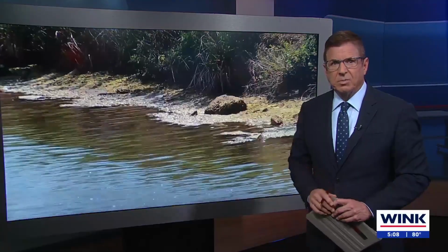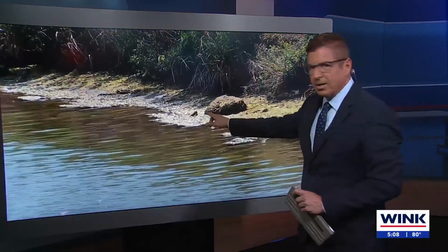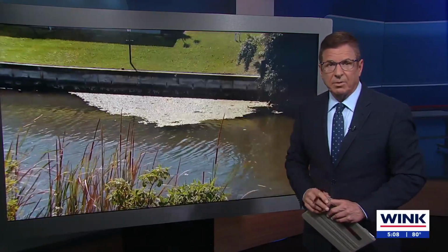Algae as thick as a green blanket. Not a pretty sight along the shore there. The health department put out an alert for this canal in Cape Coral saying there was blue-green algae there. Wink News reporter Summer Senni joins us live from the Cape. Summer, is this algae, this particular one, something we need to worry about?